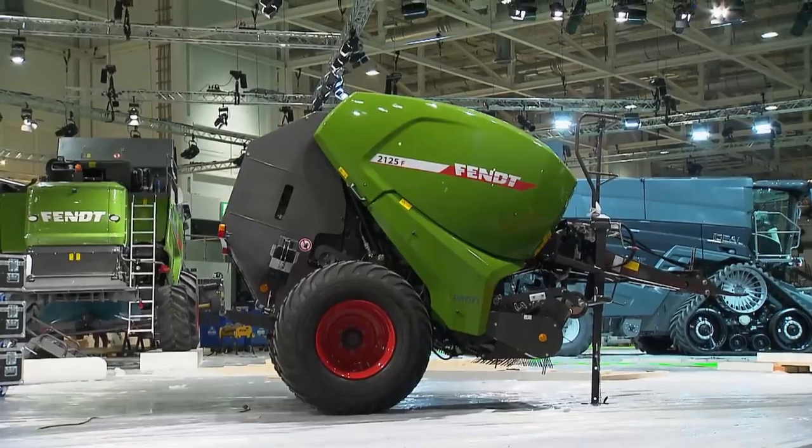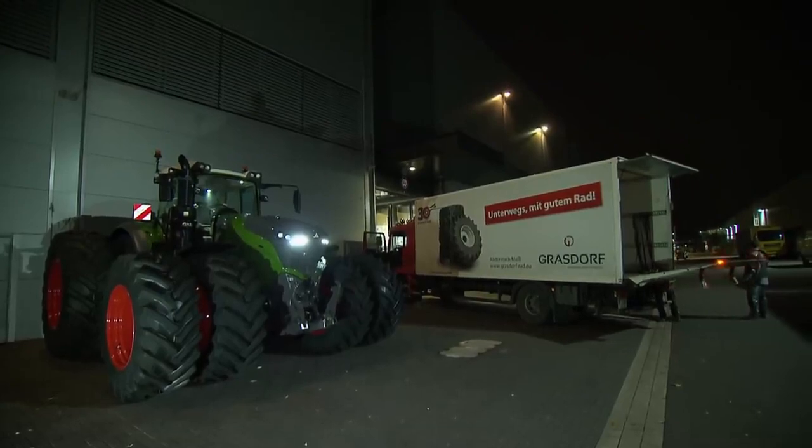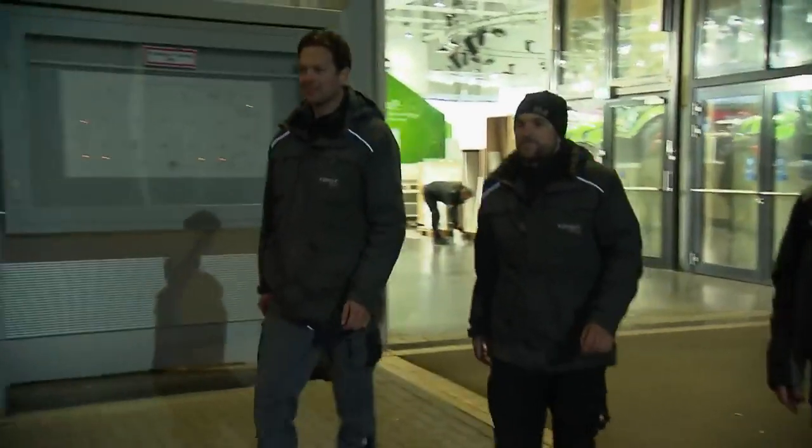All the firm's machines are now in the trade fair hall, apart from the highlight: the world's most powerful standard tractor with its twin tires. It now has to be eased through the narrow entrance to the hall.